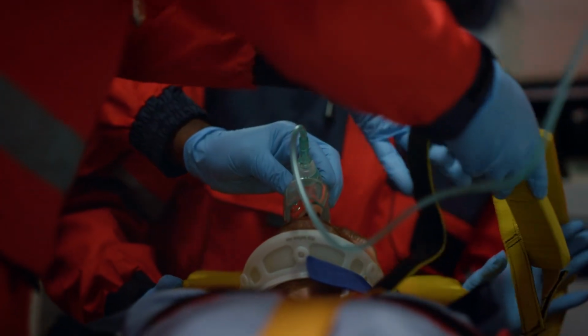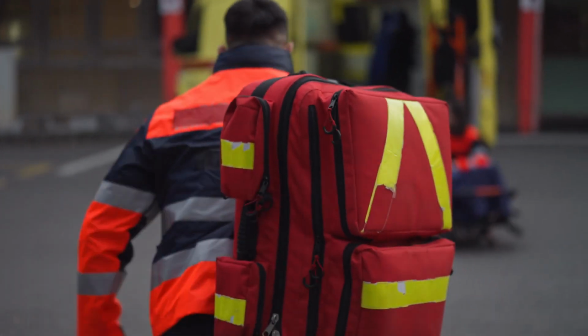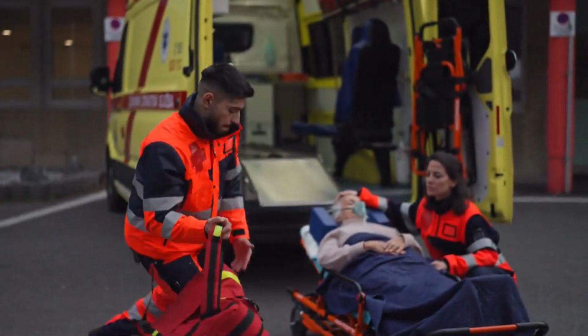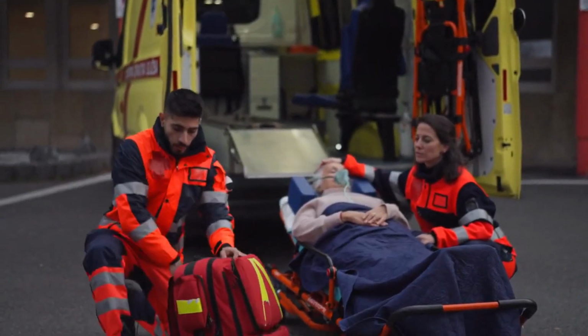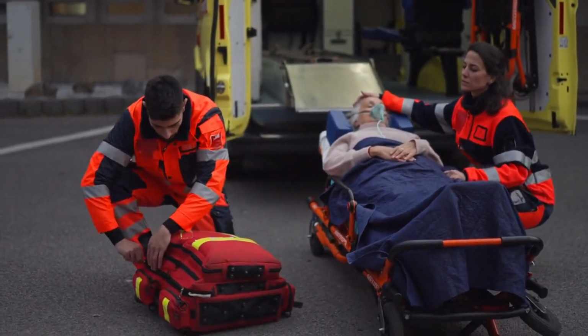Activated charcoal is a powerful yet underutilized tool in EMS for poisoning emergencies. But it requires the right patient, the right toxin, and the right timing. Next time you respond to a poisoning, ask yourself, is the toxin adsorbable? Was the ingestion recent, within 1 hour? Can the patient protect their airway? If the answer is yes, activated charcoal might just save their life.